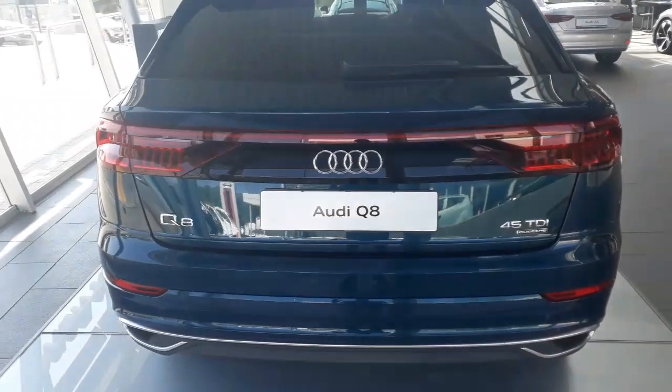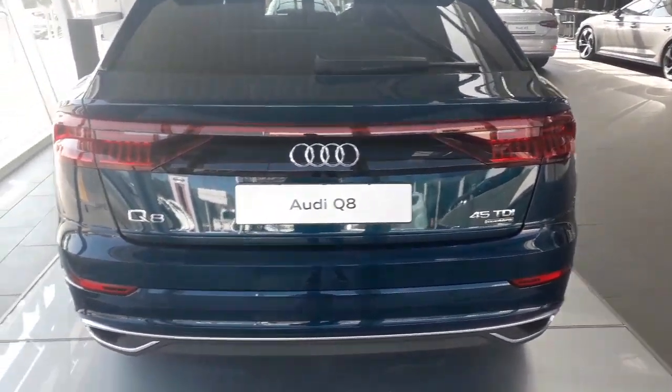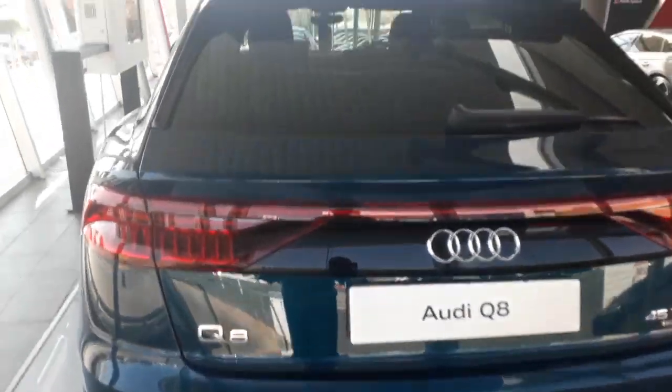So then the back is just as good as the front. The design is peculiar and you would definitely not see anything like this on the road. One thing in particular that has really caught my eye on the back of the Audi Q8 is these new tail lights that are similar to the new A7 as well. And then we've got the low profile spoiler integrated right onto the back, and then also that sharp fin.